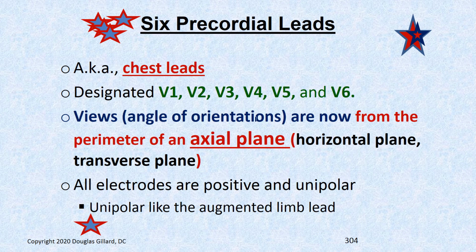Okay, 6 chest leads. So these are called precordial leads. I tend to call them chest leads, but precordial leads, probably a better thing to call them, better to test you on. If I say chest leads, you'll know. Well, they all go in the chest, though. So designated V1 through V6.